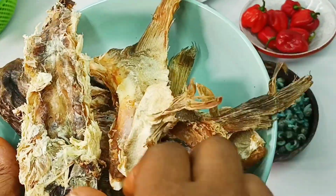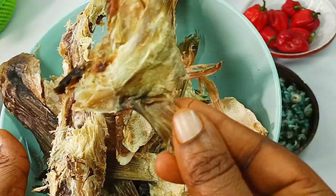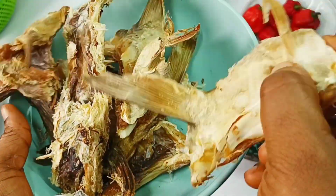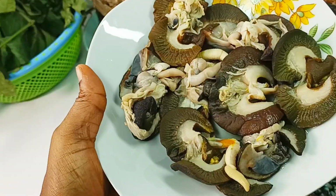So this is a native soup that is very nutritious and scrumptious. Excellent soup that you would love. I am so sure you would love it because I loved it. It was sweet to the end.